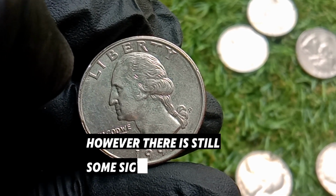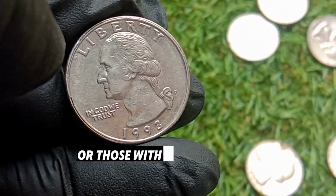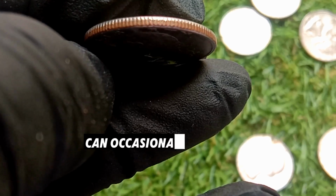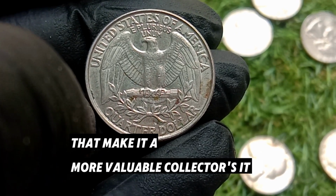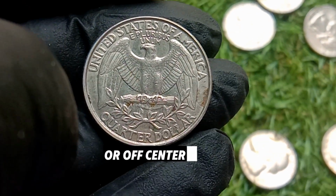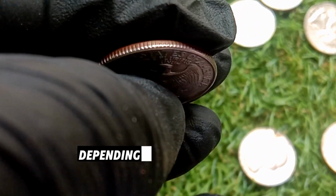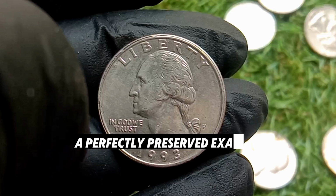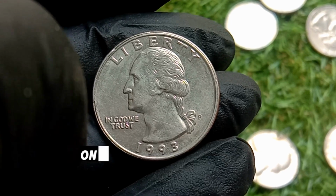However, there is still some significant potential for these coins when you start looking at error coins or those with rarer varieties. The 1993p Washington quarter can occasionally show off die cracks or other minting errors that make it a more valuable collector's item. Some error varieties, particularly those with double die obverses or off-center strikes, can command a price tag of up to $100 or more, depending on their condition and the specific nature of the error. A perfectly preserved example with an error could even fetch upwards of $300 to $500 on the open market.